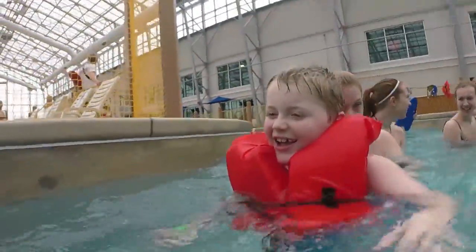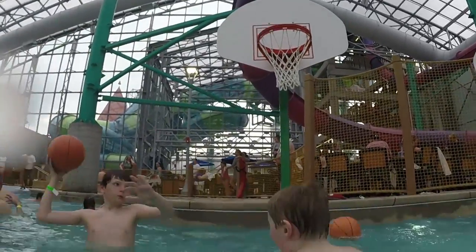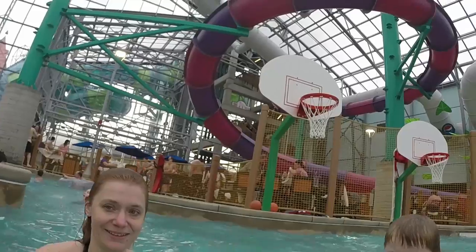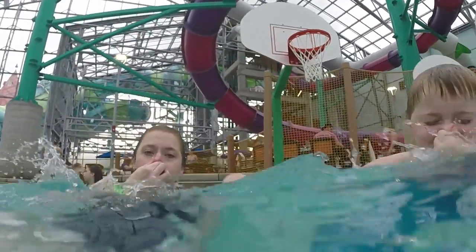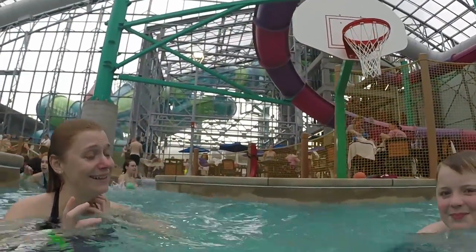Here comes the Caden cam. Caden lines up for the shot. He shoots and scores. Good job, man. Oh, he's going underwater at the count of three. One, two, three. I didn't open my eyes so my contacts won't fall out. Underwater serpent.